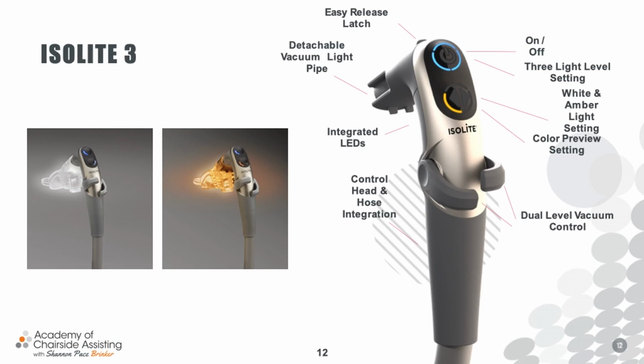Now, let me tell you a little bit about the Isolite 3 tonight. Very different than the previous versions, okay? What we see now is better visibility. We also know that by utilizing devices like this, we can minimize contamination. We also have brighter illumination. The one thing about the Isolite 3 is that you have a white light and you also have a true amber light.